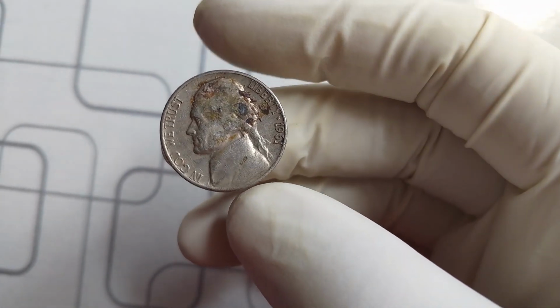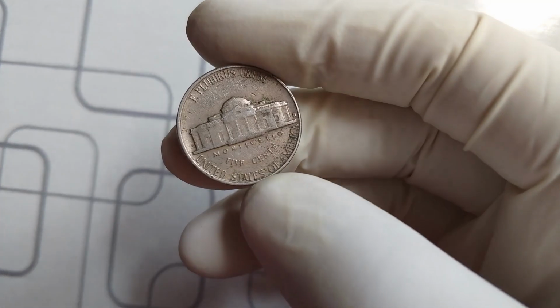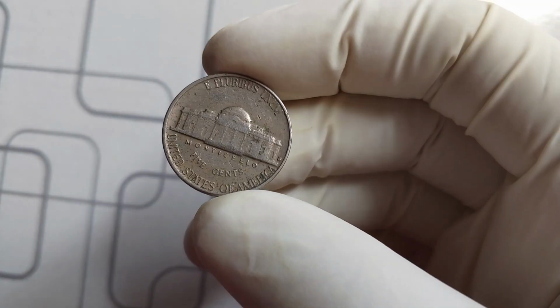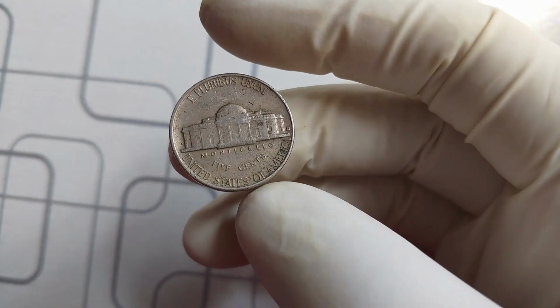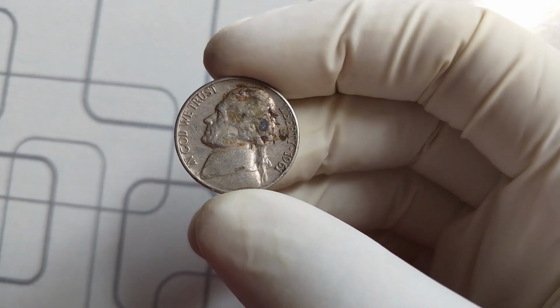The story of the 1961D Jefferson nickel teaches us a larger lesson about value. So the next time you come across a Jefferson nickel, do not dismiss it as just pocket change. Take a closer look. You never know if you might be staring at a piece of history that could change your financial future.